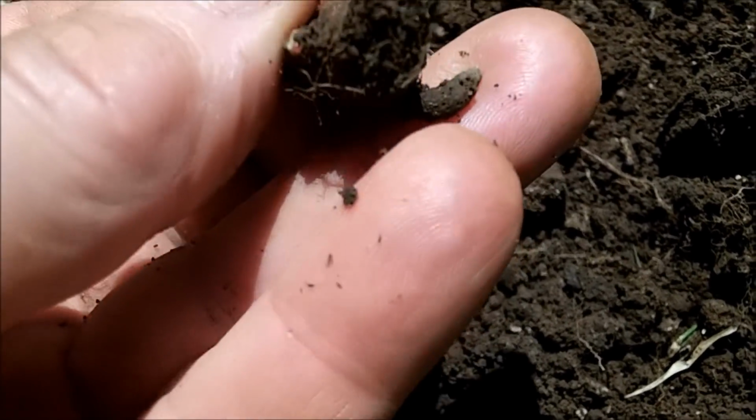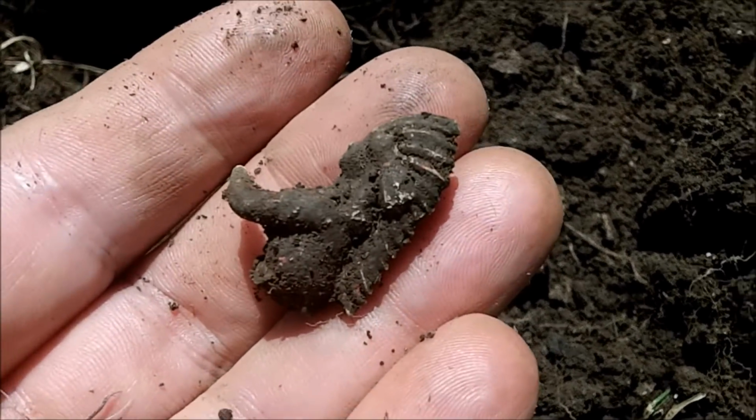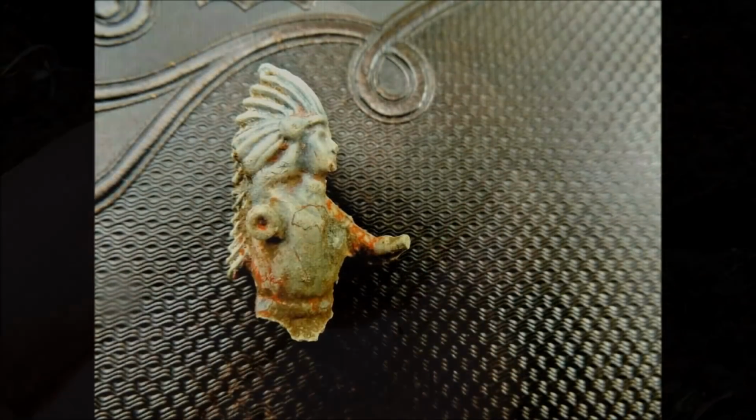How cool is that? Oh, I wish he was whole, but he's pretty cool just the way he is. What a great recovery. Man, that was nice. And again, very deep, at least 8 inches. Just looking at the hole, maybe 9.